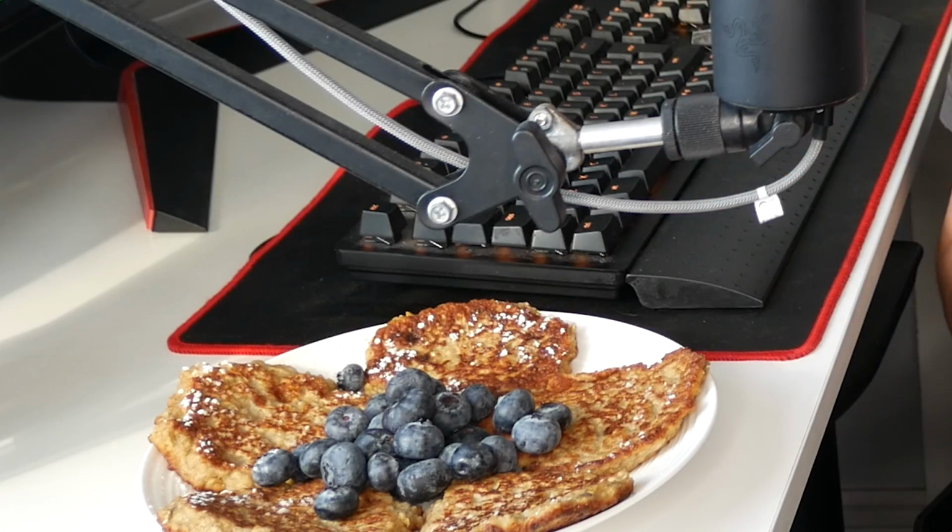As you see, I have my beautiful food here. I want to eat this. It is very lovely looking. My mom made it for me. I greatly appreciate that. I just walked downstairs and it was right there. I was very confused. This doesn't normally happen.